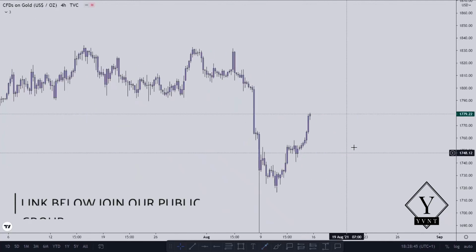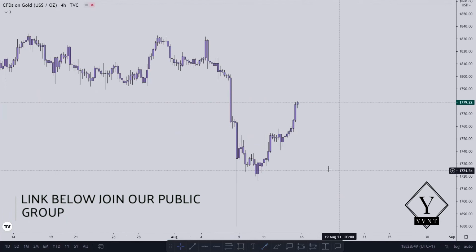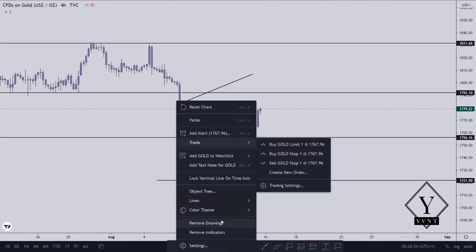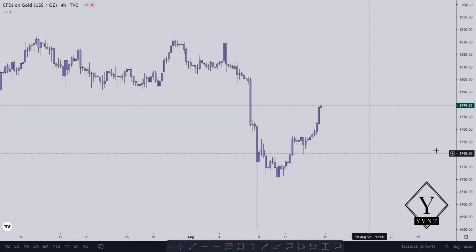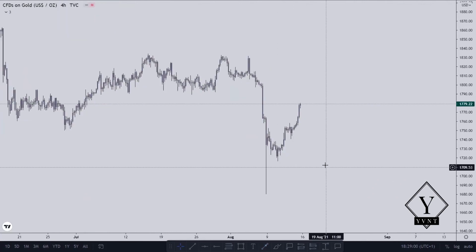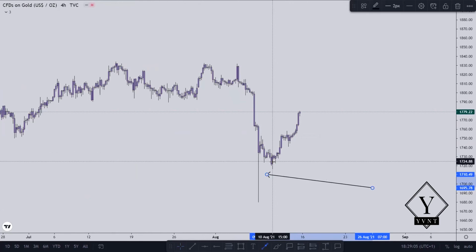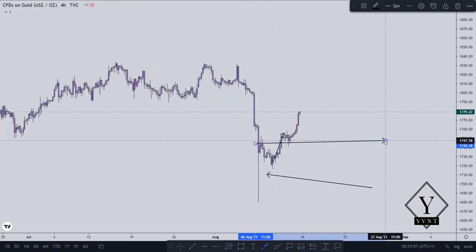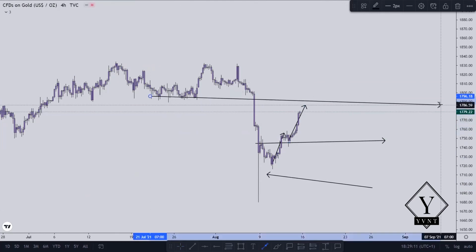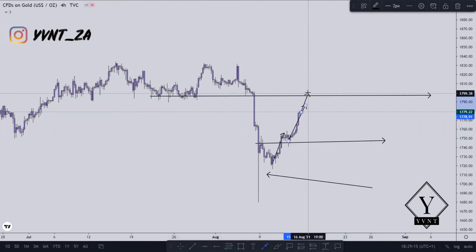Okay, gold. Currently gold is bullish, as you guys can see. Was Friday set markups. So looking at gold, we have this bullish momentum, and then we started pushing to the upside. We break these areas, and now we have this high. We have these areas here, which is 18,000. So we can see gold pushing to 18,000.